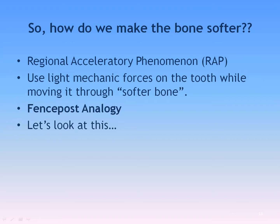So in essence, what we'd like to do is move teeth through bone by making the bone softer. We call that the regional acceleratory phenomenon. And the idea behind it is real simple. Let's use light mechanical forces with a constant, gentler move. And instead of trying to have the bone be hard and dense, let's try and make it soft.